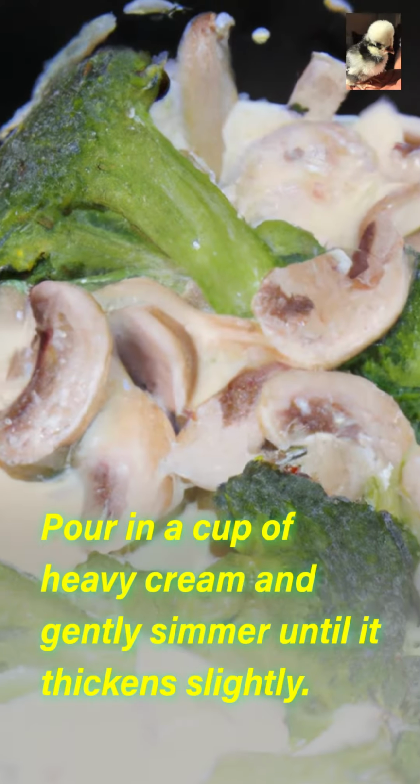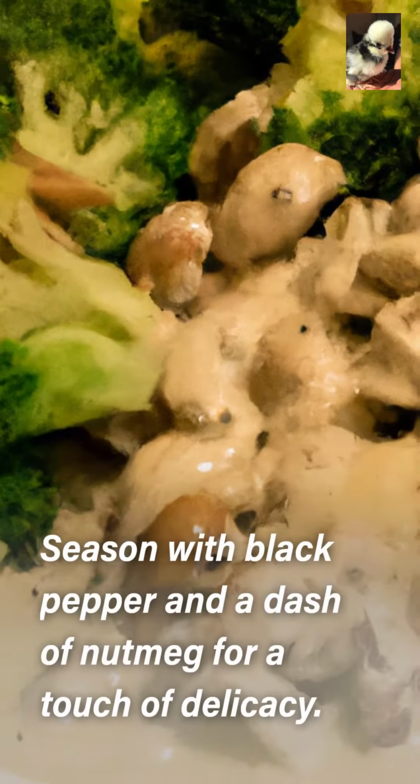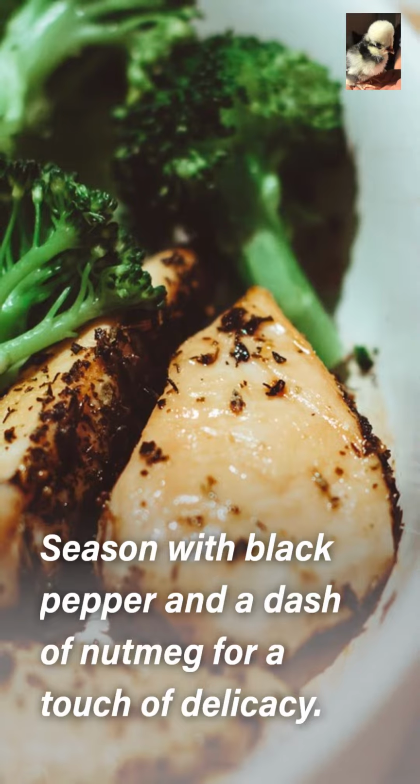Pour in a cup of heavy cream and gently simmer until it thickens slightly. Season with black pepper and a dash of nutmeg for a touch of delicacy.